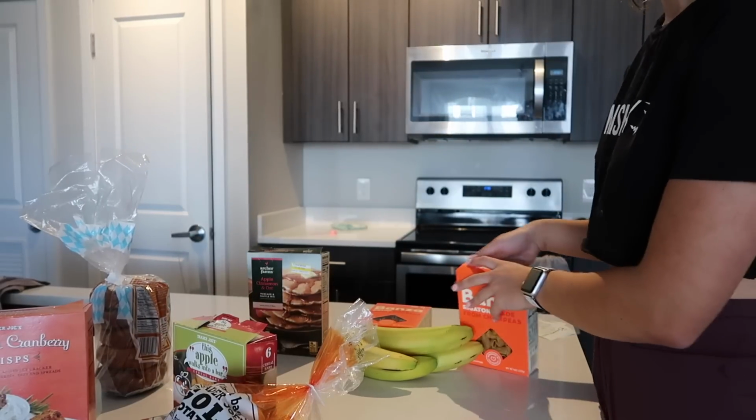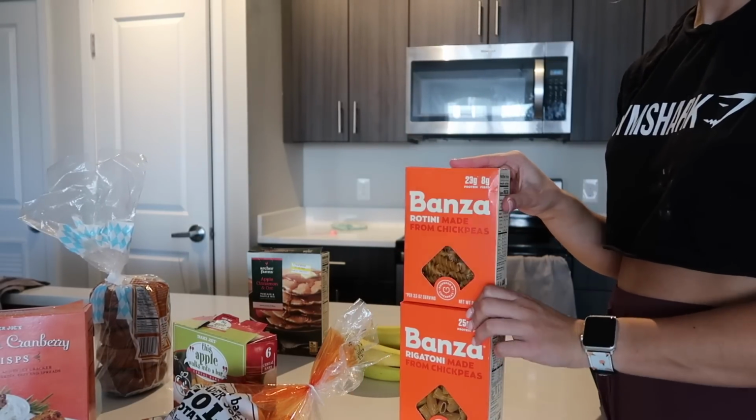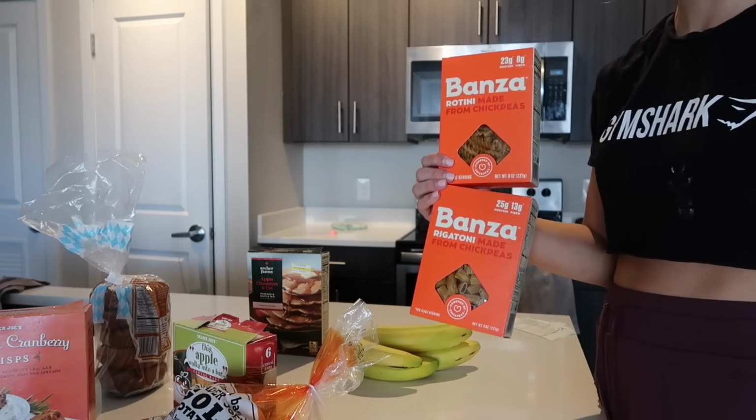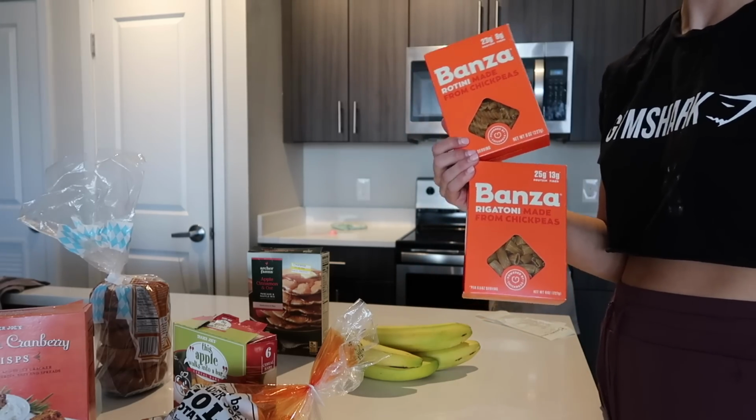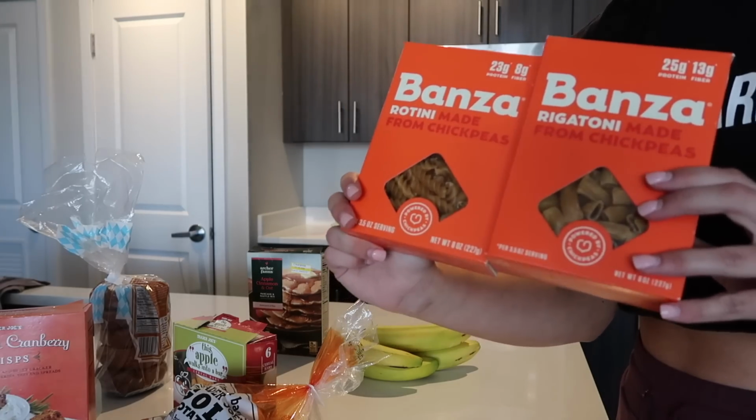Moving on to the things that I got at Target. I actually got 3 boxes of Bonza, but I made one last night, so the other half of that is in the fridge. Got 2 boxes of Bonza. This is like my favorite thing ever.